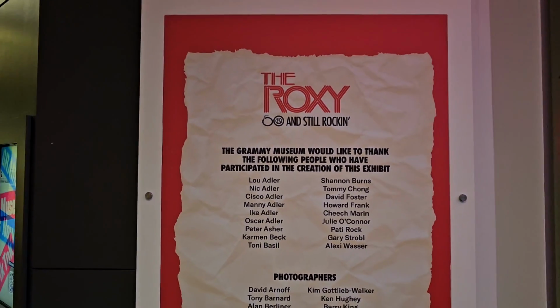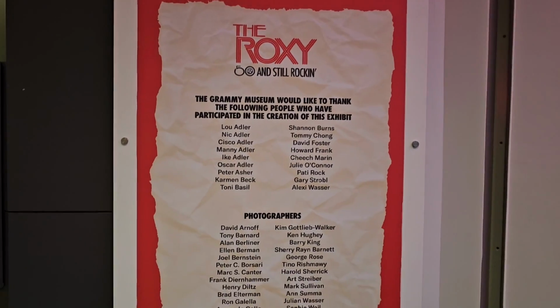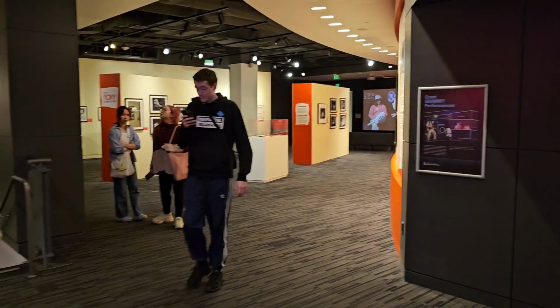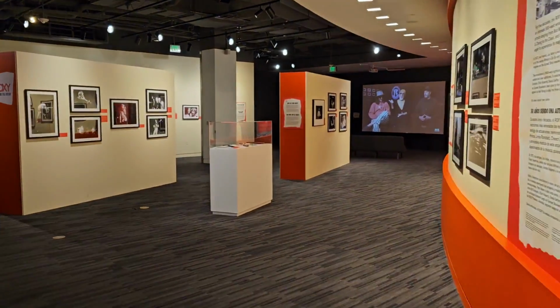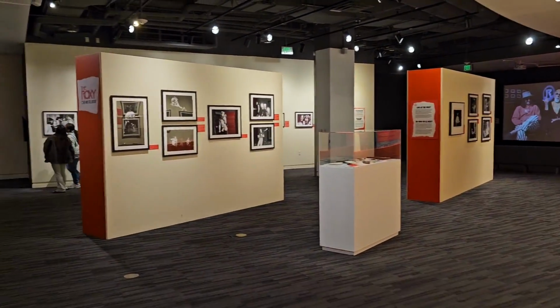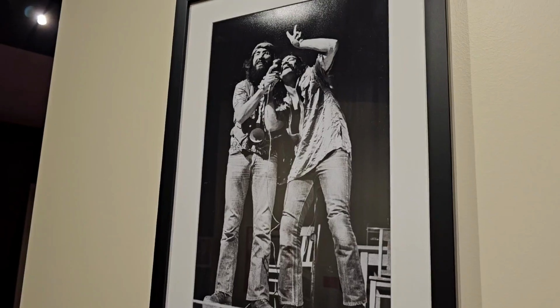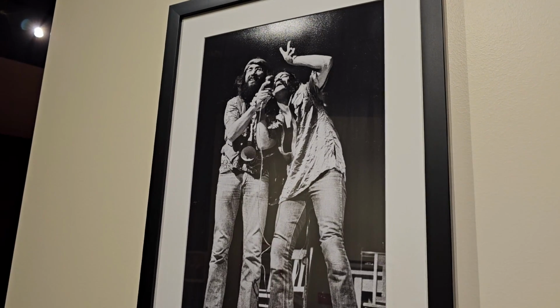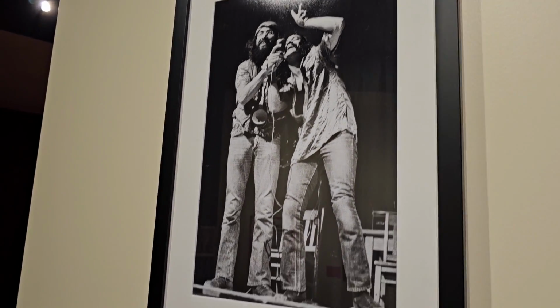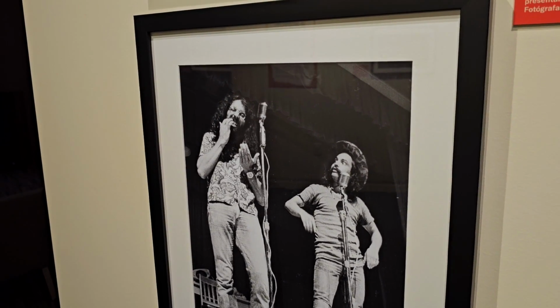Spent quite a lot of time in the ticket booth of the Roxy selling tickets when I used to work over there at the Whiskey, and we did shows at the Whiskey and the Roxy. So pretty cool to see that they're having an exhibit about the Roxy. Maybe they'll have a picture of me. Probably not. Definitely not. Cheech and Chong making their Roxy debut September 26th through 30th, 1973. That's cool.